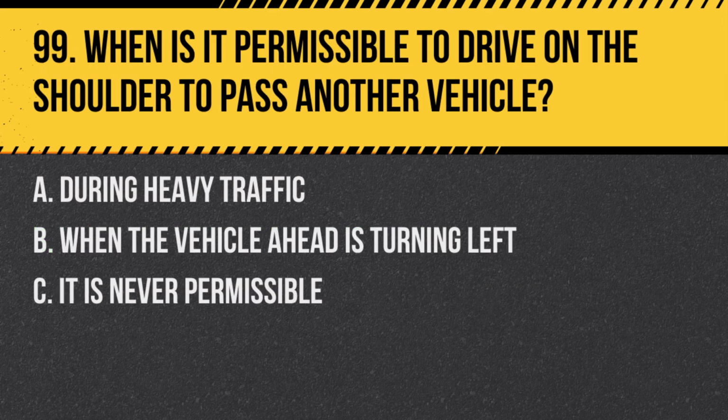Question 99. When is it permissible to drive on the shoulder to pass another vehicle? A. During heavy traffic. B. When the vehicle ahead is turning left. C. It is never permissible. Answer. C. It is never permissible. Driving on the shoulder is unsafe and generally illegal.